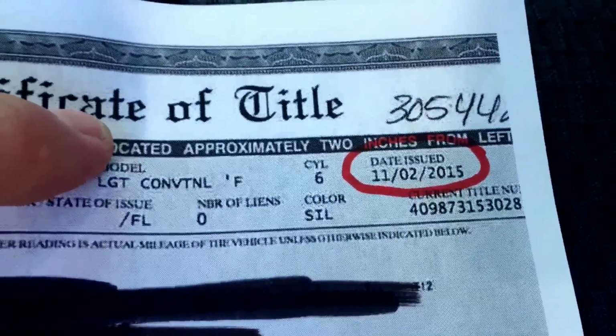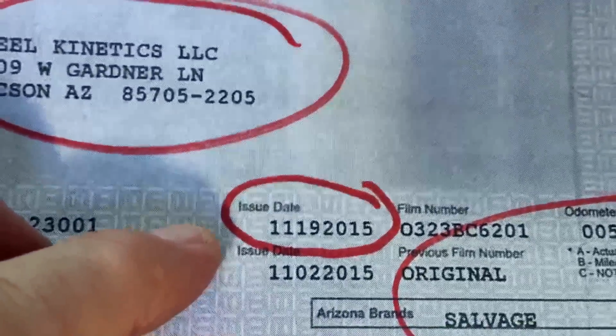There's the miles on that title. And the day it was issued to the insurance company was 11/2/15. And then the day we had the title assigned to us was 11/19. So a couple weeks later, we were the owners after Safeco. And that's how that works. That stuff will all be in the glove box for you.